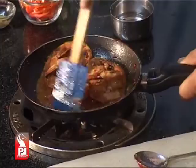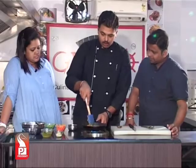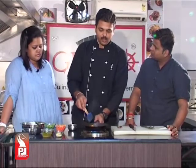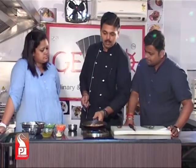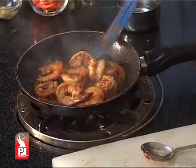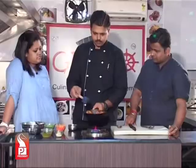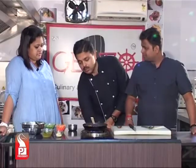Don't try to cook it for a longer time because prawns are seafood. If you cook it for a longer time, it gets tough. The softness and its original taste go away completely. So try to always keep it on moderate heat and cook it for very little time. This is done. Now we'll start with the noodles.